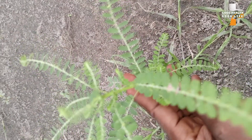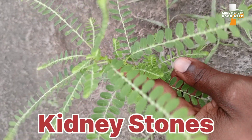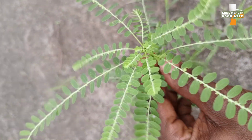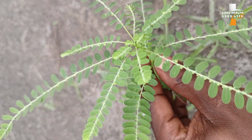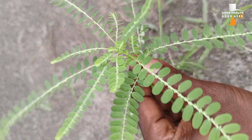Now, very quickly, this plant is good for the treatment of kidney stones. So if you know someone who is being diagnosed of kidney stone, just get these herbs, a large quantity of it, and start using it. It is very good for the treatment of kidney stones.